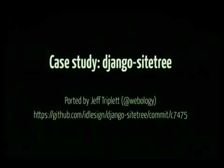amount of work. This app, by the way, is basically an app for managing a navigation tree on a website. It's sort of hierarchical navigation. You have a nav bar, and each bar has menus, and you can do submenus and stuff. And it's just a way of exposing that sort of thing through the admin.